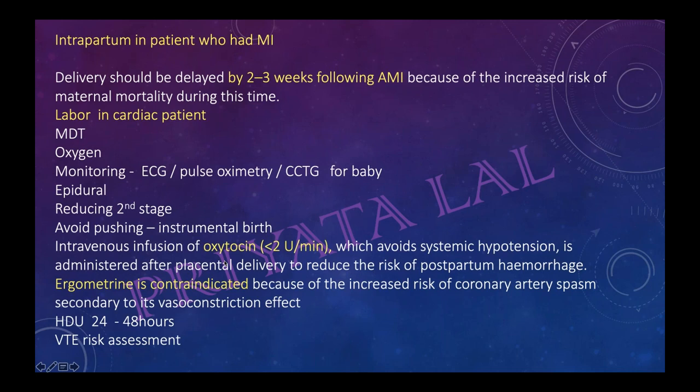Then for active management of the third stage of labor, usually IM oxytocin is given. That is sort of a bolus dose. If that much bolus dose is given, it may lead to systemic hypotension. To avoid this, a smaller dose of intravenous infusion of oxytocin is used, less than 2 units per minute, given by IV infusion set. So this also you have to know. Methergine is contraindicated because there is a risk of coronary artery spasm.